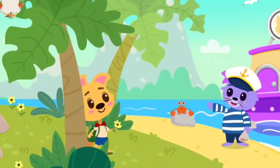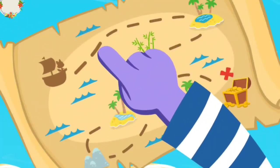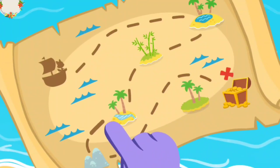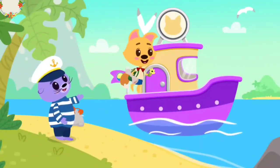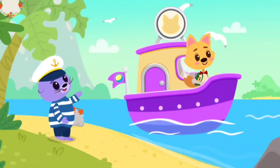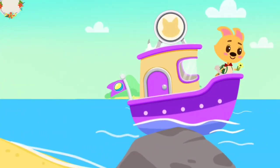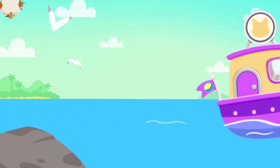Look, it's Captain Seal. He wants to tell us something. Captain Seal told Smarty that he sailed the sea in search of treasures with the help of his animal friends. But now they're lost on different islands. Let's help Captain Seal find them. To help the friends continue their search of treasures, we need to look through the islands and find all the numbers. Let's get aboard.